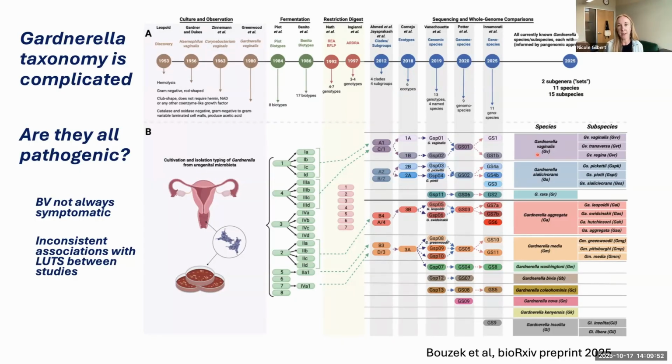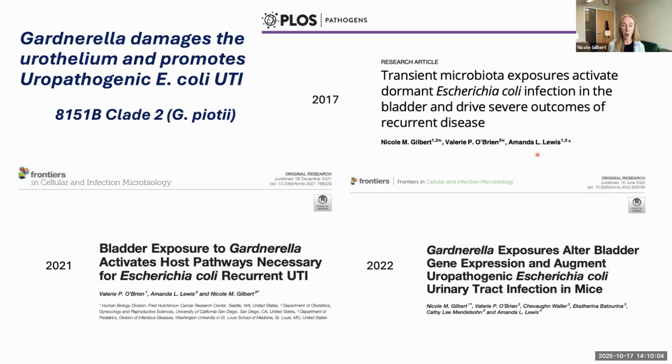And one of the reasons that we think that could be is because 16S sequencing can only distinguish Gardnerella at the genus level and fails to capture this genetic diversity between strains that probably play a key role, or that probably contribute to different pathogenic outcomes.